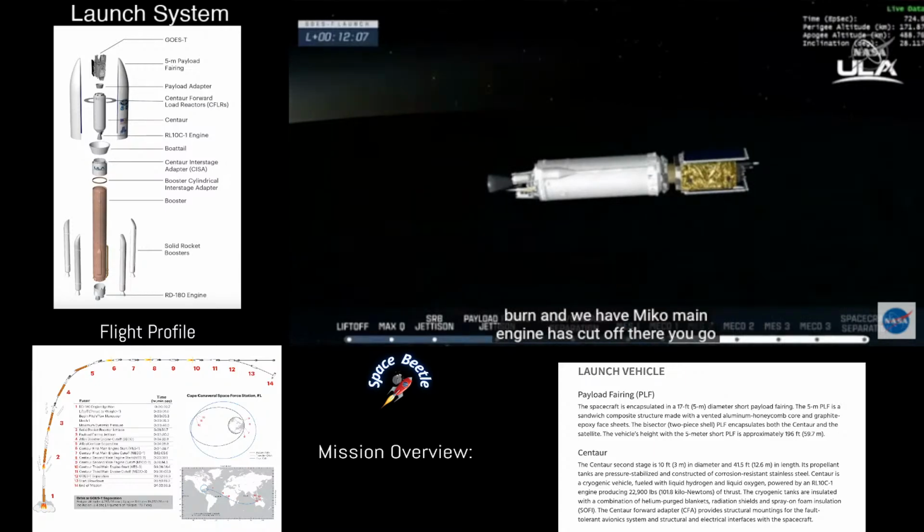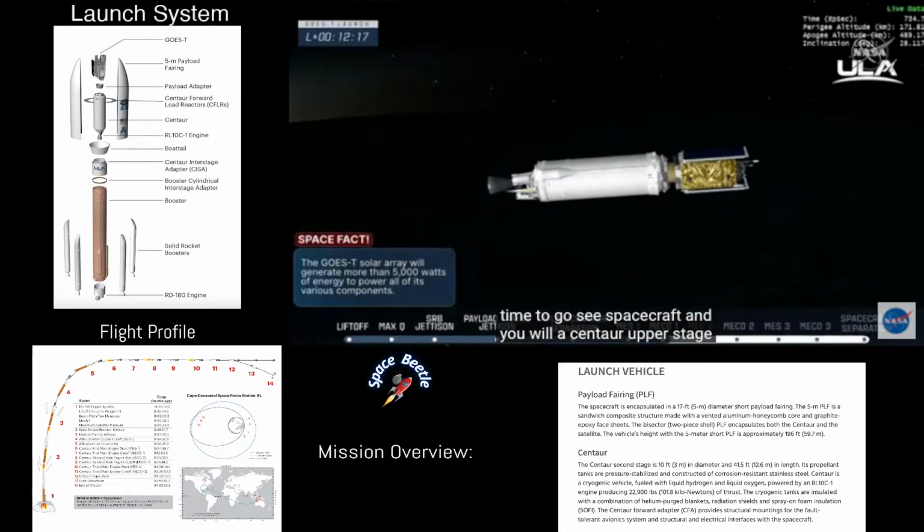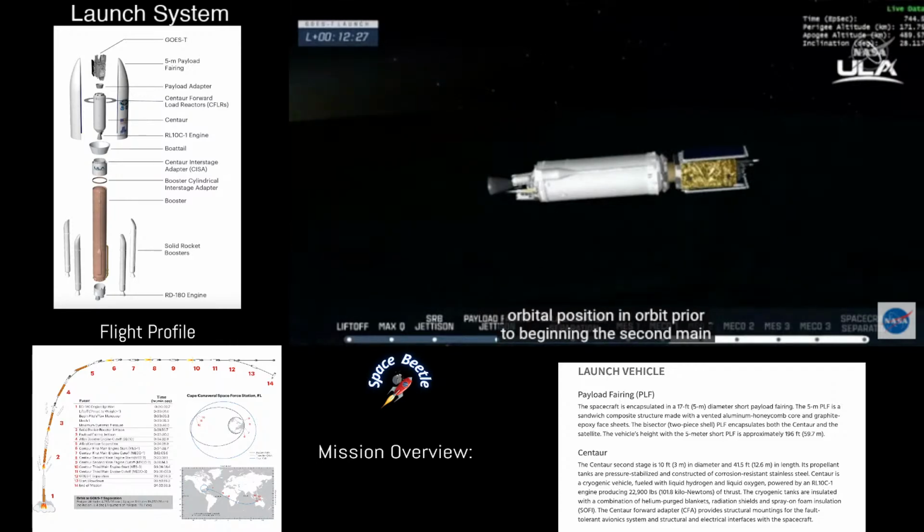And so now we go into about an 11-minute coast phase, Mick. At this time, the GOES-T spacecraft and ULA Centaur upper stage are in an unpowered coast phase that will last approximately 11 minutes. The coast allows the vehicle to move to optimal orbital position prior to beginning the second main engine burn. And what you're looking at is animation that is tied directly to the telemetry we are receiving from the rocket.